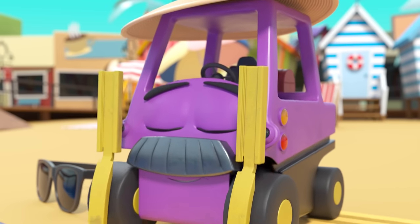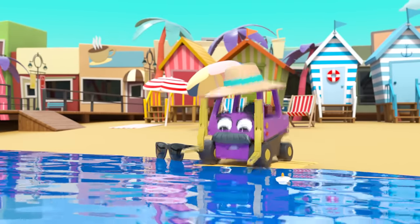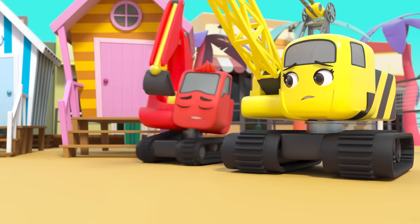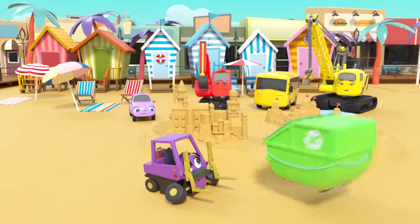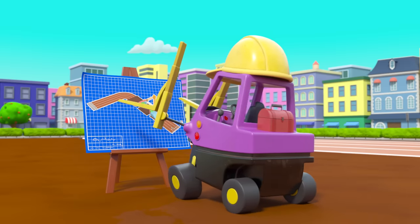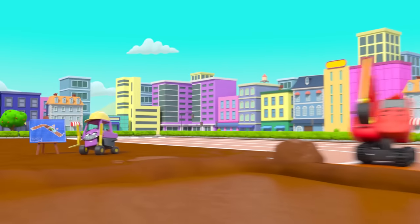Mr. Rubble is fast asleep. The tide! Quick! Oh no! Mrs. Skip! Watch out! Phew! They're okay! What an eventful day at the beach! What are the construction crew up to today? An obstacle course? That looks like so much fun!